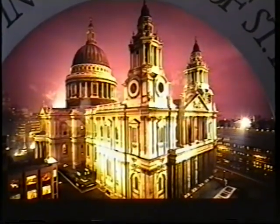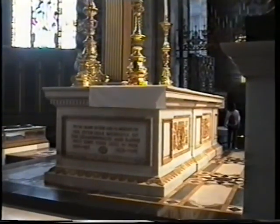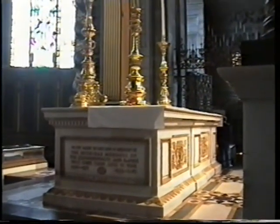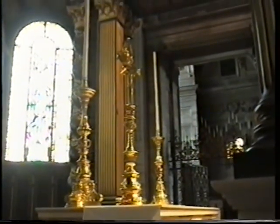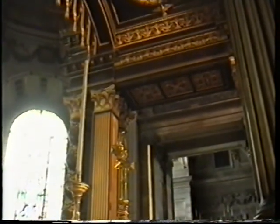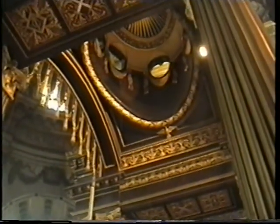This is a picture inside. The altar is comparatively new. The area was hit by a bomb during the Second World War, and this was replaced after it. But from sketches that were created by Christopher Wren.